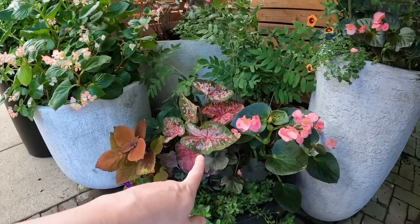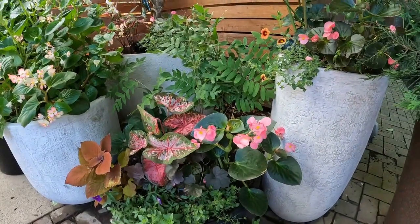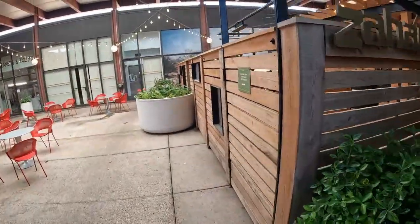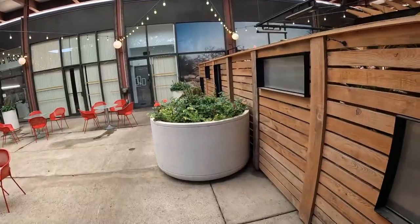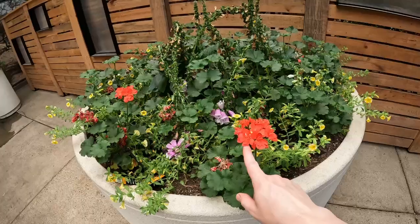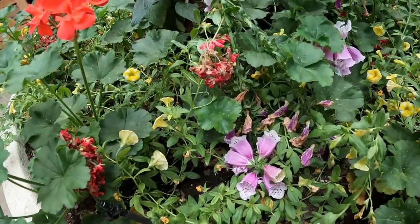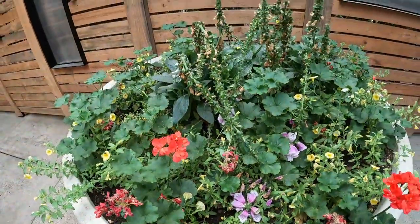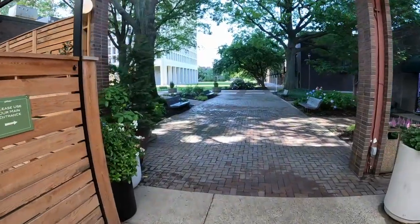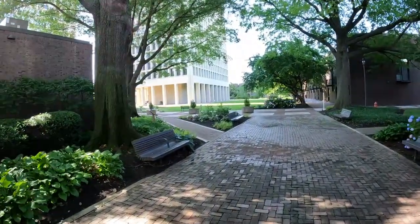There's a couple caladiums, coleus, and some begonias down here too. We'll just walk right over. I'm pretty sure this is a restaurant. There's a huge pot right here. There's some geraniums. There's some foxgloves here in the middle, and there's, ooh, I should not touch those. Those have aphids. Sorry for pointing out your bugs, people, but they, yeah, they're pretty bad.